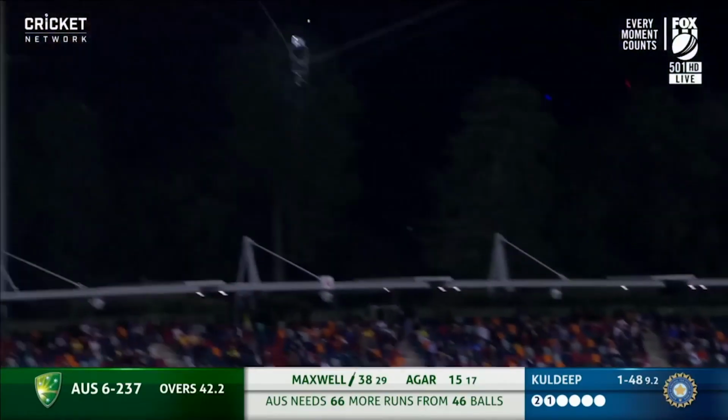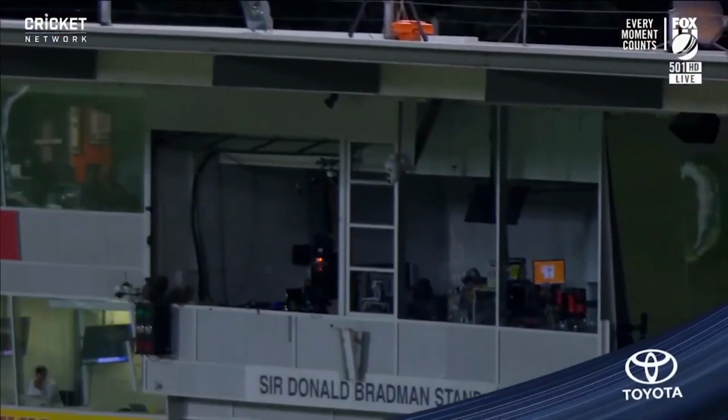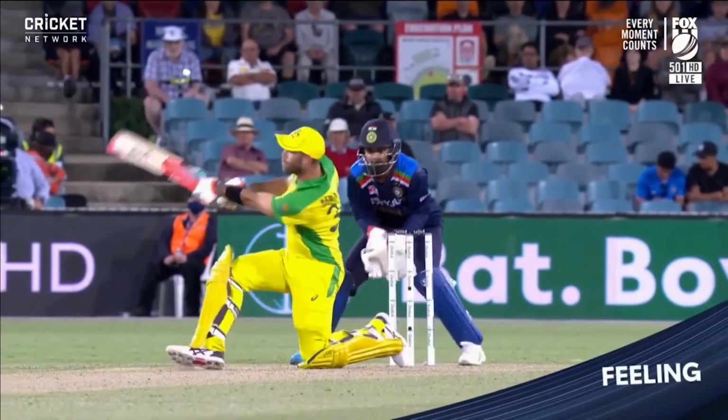Oh, reverse. That's a ridiculous shot of a man chock full of confidence, talent, skill. And he's just hit a reverse sweep for 100 metres.